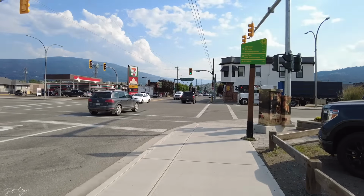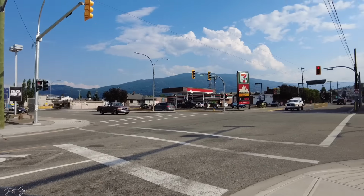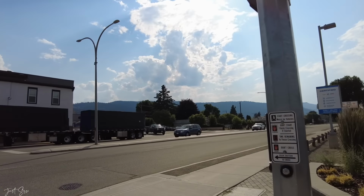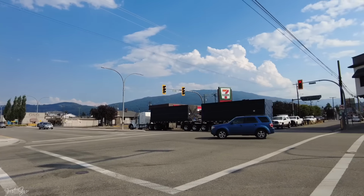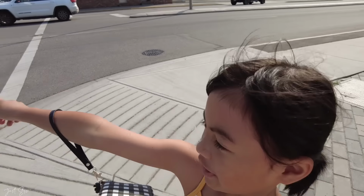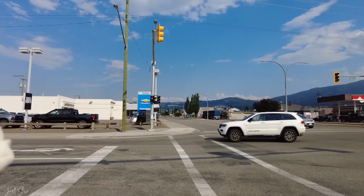The sun is hot, hot, hot. Okay, let's check out this little town. There's not much going on around here at all. A very, very small and quiet town. But gas is cheap. It's only $1.40 versus $1.80 back where we are. Yeah. Nice wallet, Emma. So we are going to go to 7-Eleven. What else is there to do here?